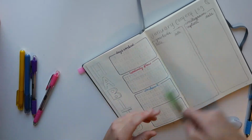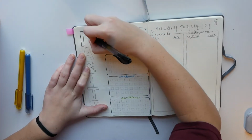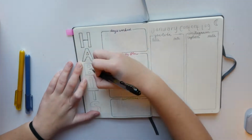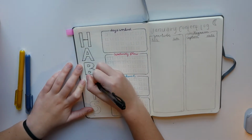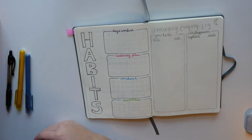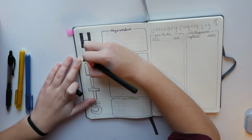I did a workout one and a sweet list one just because I had extra space that I needed to fill. I don't really have a big place for that per month in my other bullet journal, so I just decided to give it an extra little space right here so that I can come back to that and it'll bring me back every day to check off or to mark off. And then I just filled in these bubble letters.